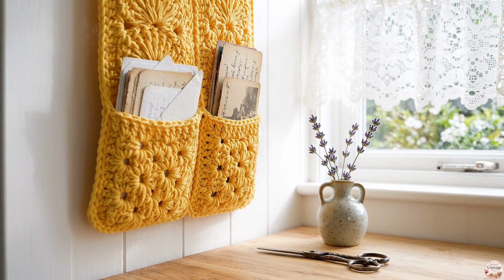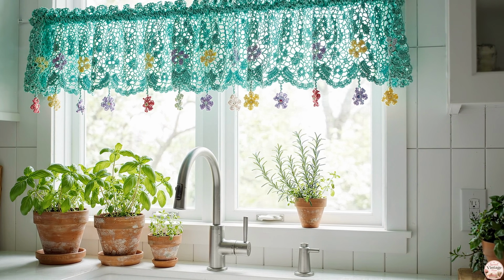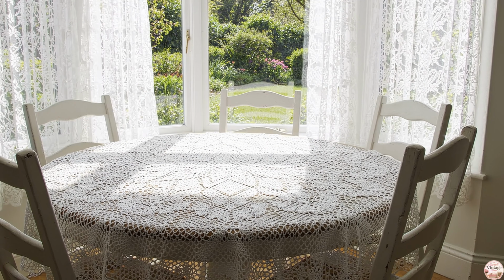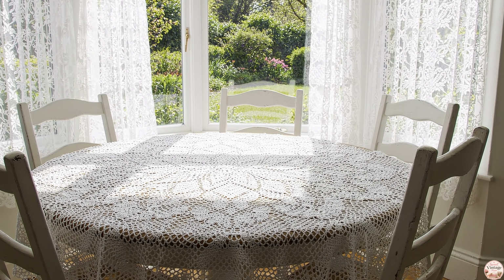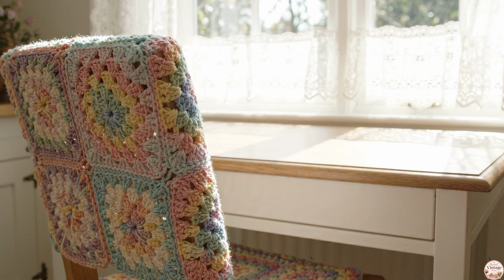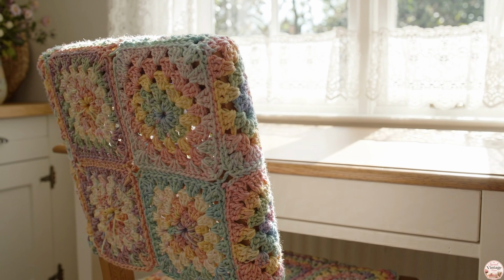Imagine a simple tension rod across the middle of a window, holding a handmade lace curtain with a scalloped hem and tiny floral motifs. It provides that bit of privacy from the street, while still letting the morning sun spill across the sink. To add a pop of color here, you might place a single yellowware mixing bowl on the windowsill, holding a few ripening tomatoes or a small bundle of herbs.